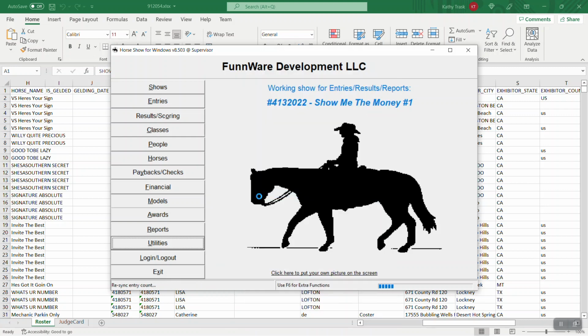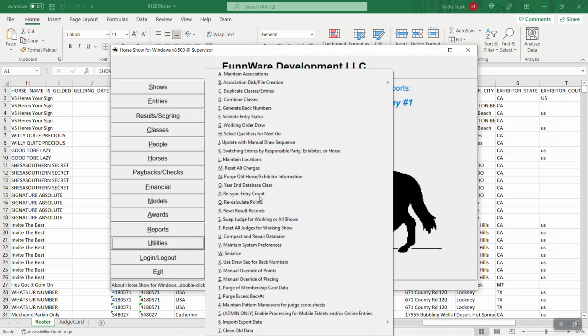I will say too, hang on, look at the blue bar at the bottom of the screen. You can tell that it's actually resyncing and doing something. And I would recommend doing this from your server computer rather than one of the secondary or other computers, because it does take some time depending on the speed of those. It's just easier to do that from your server computer.